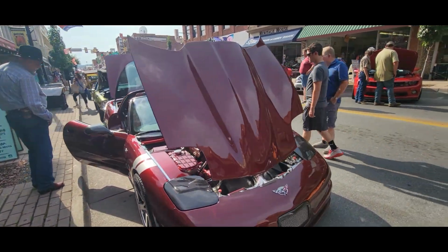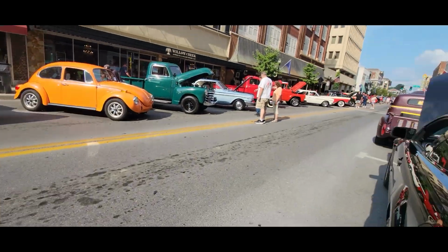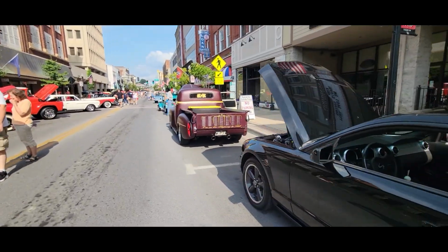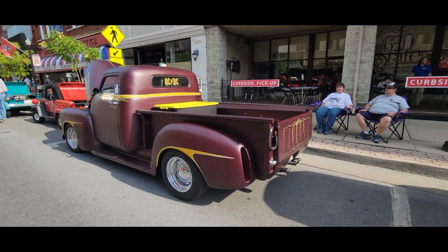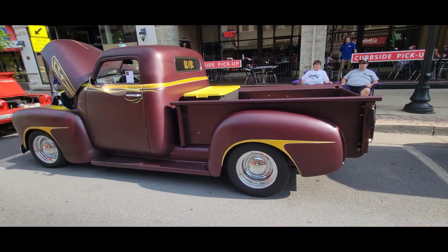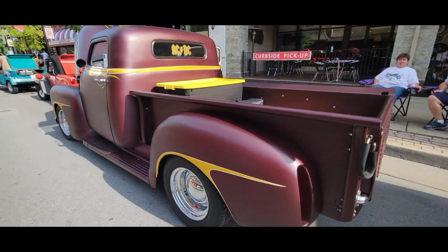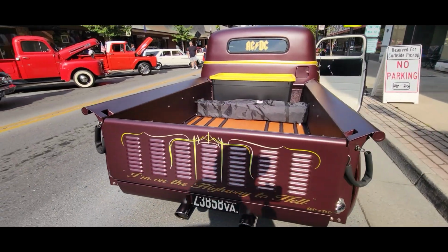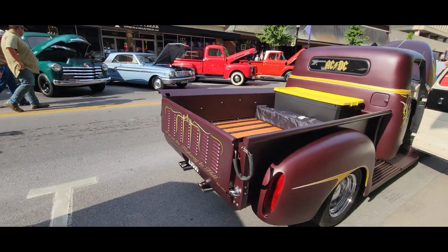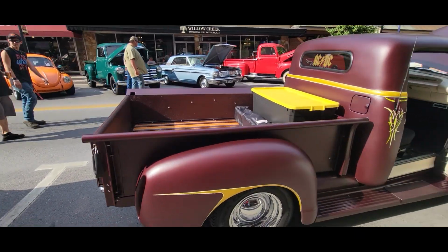All right. AC/DC. I like how he frenched his headlights back, his rear headlights. Look at that. They're frenched like that. How you guys doing? Is this yours here? Yes, sir. Oh man, I like how you got that frenched.